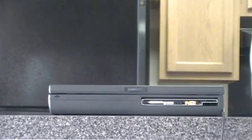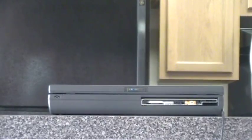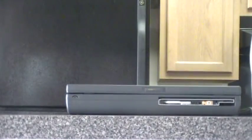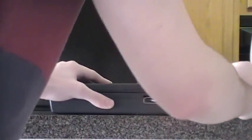Here's a perfect example of how not to dispose of your old laptop. So I went to the thrift store recently and I found this. This is a Gateway Solo 2500 from around 1999. And I picked this up for, if I can get it in the shot here, it says $8, but I picked it up for about $7.50. With tax, of course.